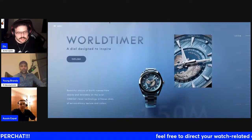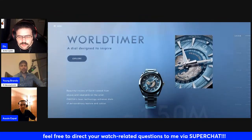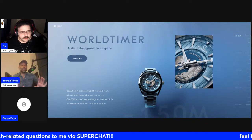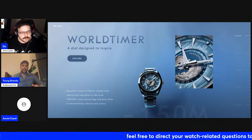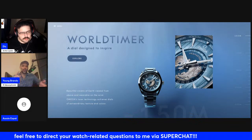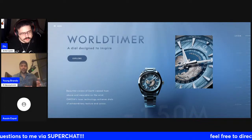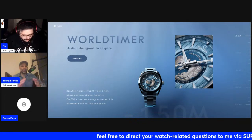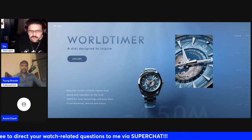Why the 11? Is there any significance to the number 11 here? No, I think it's just like, they went through the entire line of, I think, maybe someone else can tell me, but the entire line of watches they have within the Seamaster family. So Aquaterra 38, Aquaterra 41, the World Timer, 300, 300M Diver, Planet Ocean, Ultra Deep, so on and so forth. So, and at the end, there are 11 pieces. I see. I see.